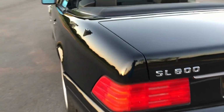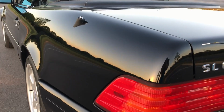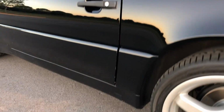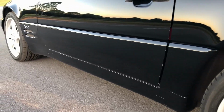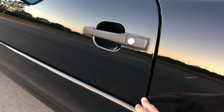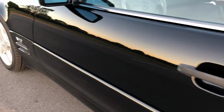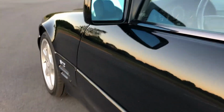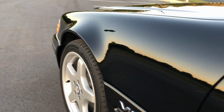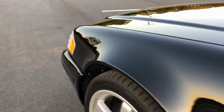Tail lights are both in good shape. This quarter is in good shape. I replaced this trim piece, so that's new, a Mercedes part. Side skirts are in good condition over here as well. There's some minor chips at the rear of the door, not a big deal. A couple minor chips up here. This fender's in good shape.